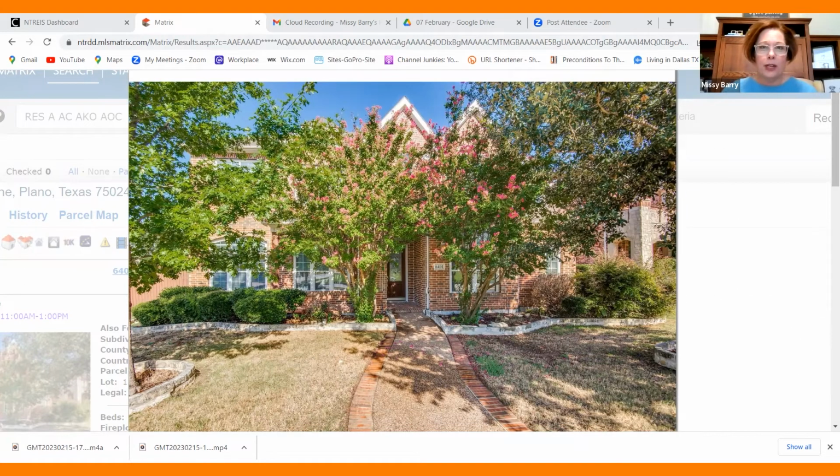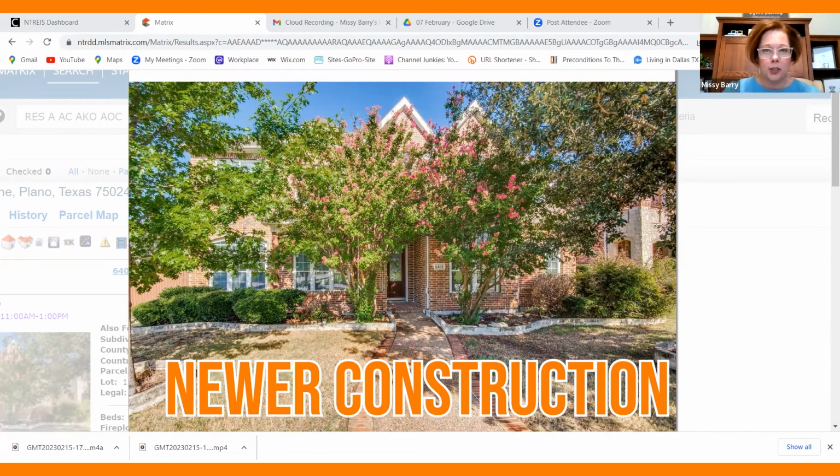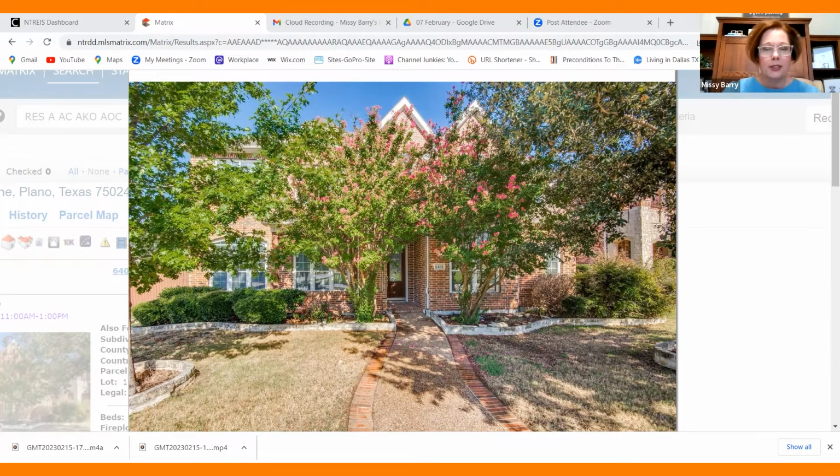So what do you see? What do you notice? What are the differences when you look at this Plano home versus the one in Dallas? Well, the first thing I notice is the much newer construction, right? You've got peaks versus flat. It could be a 1-story, it could be a 2-story. It's hard to tell at this point in time, but just overall a much newer aesthetic. And you'd be right. This one in Plano was built in 2003, so much newer option there.